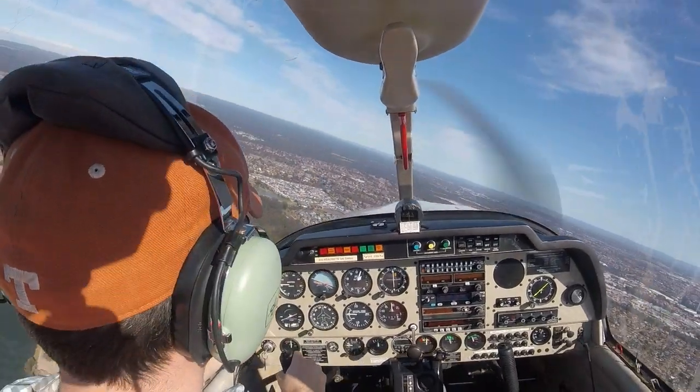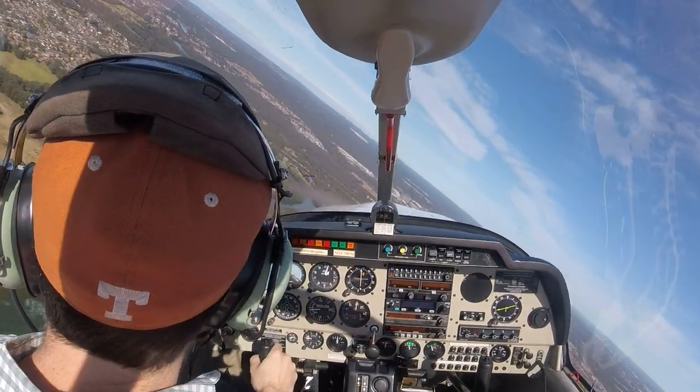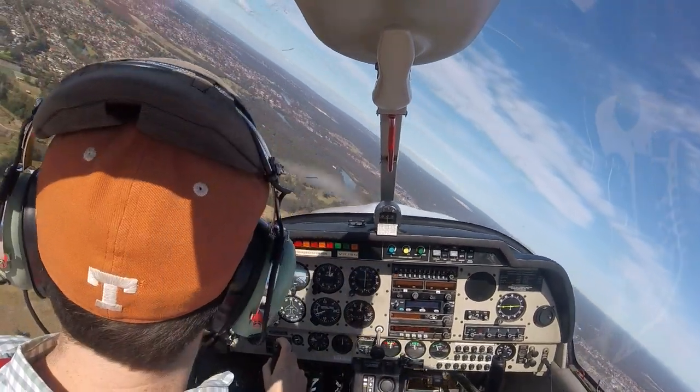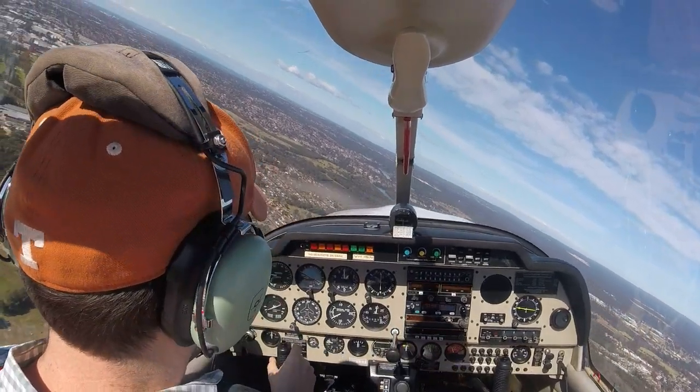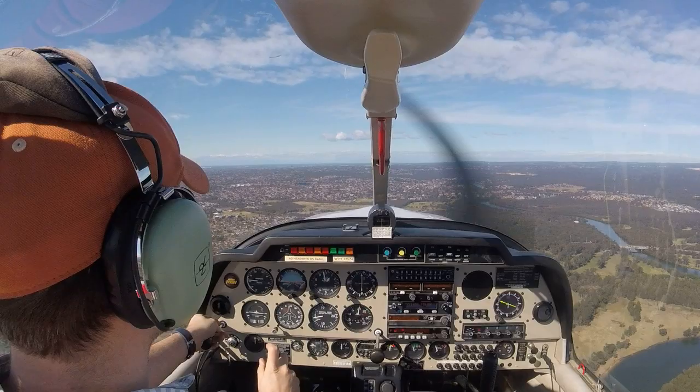X-ray Alpha Romeo, runway left, clear touch and go. Clear touch and go, X-ray Alpha Romeo. India Sierra November, downwind touch and go. India Sierra November, follow the Cessna late downwind. Follow the Cessna, India Sierra November.